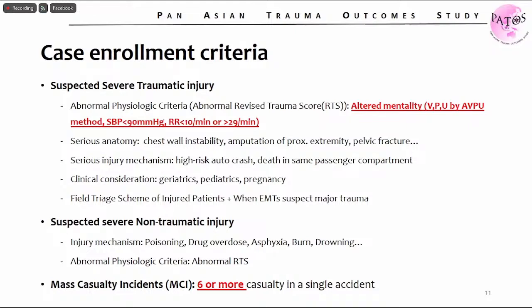And another one is a serious anatomy, such as chest instability, proximal extremity amputation, and so on. And the third criteria is a serious injury mechanism like a high-risk auto crash or observed mortality in the same passenger compartment. And the last one is clinical consideration like geriatrics or pediatrics, pregnancy, or many medications. So if the patient satisfies this field triage scheme of injured patients or the EMT has some suspicion of major trauma, they can be enrolled in this database.